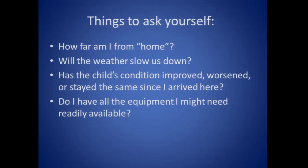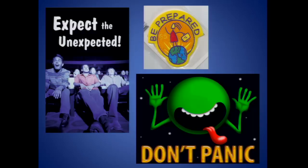Things to ask yourself if you're on a transport. How far from home? Will the weather slow us down? Has the child's condition improved, worsened, or stayed the same? Do I have all the equipment I need readily available, okay? Not tucked away in some bag, rolled up somewhere. You have the stuff you need at hand, okay? If the kid's got an IV in, make sure you have access to another IV if it comes out, okay? If you have them on a pump, make sure you got another pump that's working.